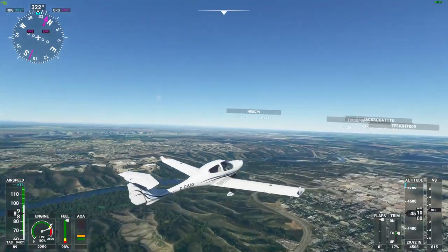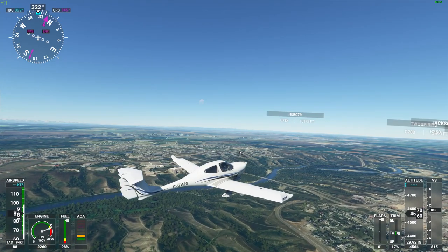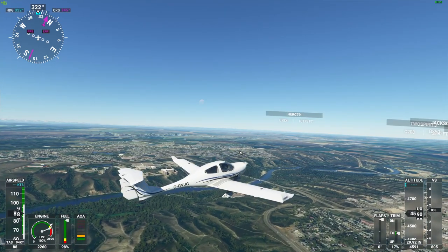So there's our bridge. Once we get up to that highway, we're going to want to turn right at 004 degrees. For 10 nautical miles, that'll take us up to Picture Butte.